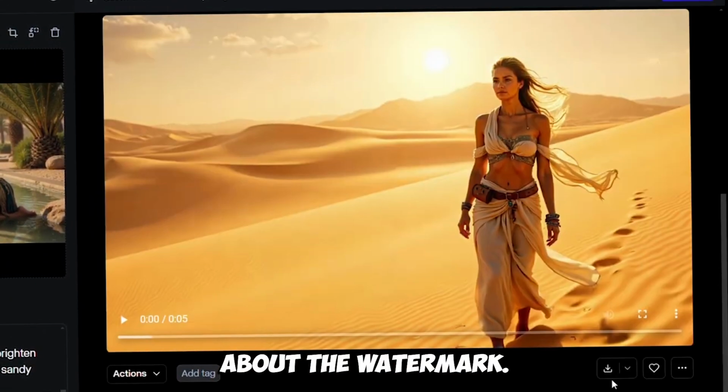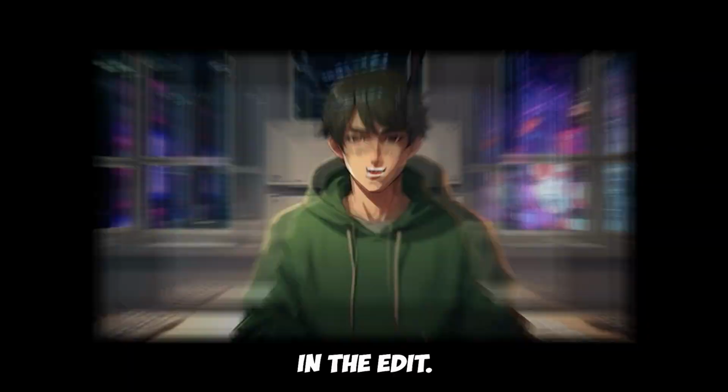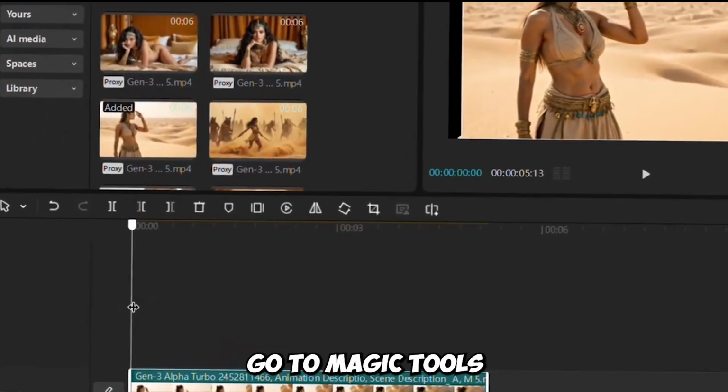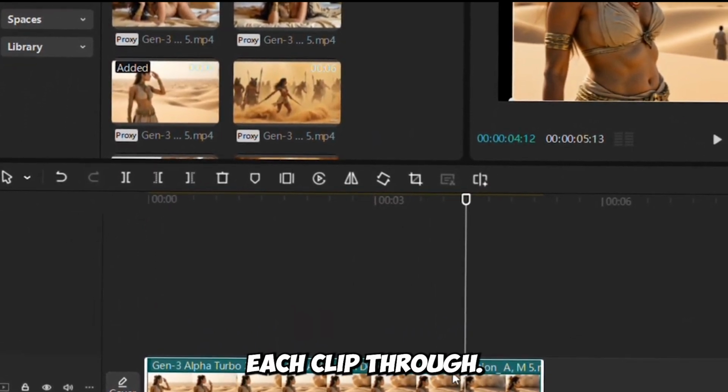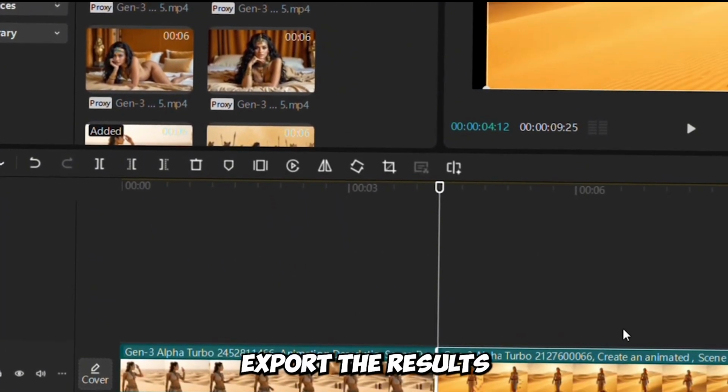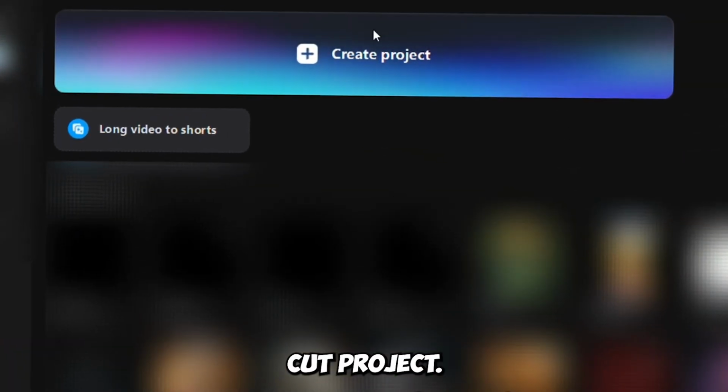Do this for all your images. Don't stress about the watermark. We'll cover it in the edit. To clean everything up and boost quality, open CapCut, go to Magic Tools, Video Upscale, and run each clip through. CapCut will auto-enhance sharpness and clarity. Export the results and open a new CapCut project.